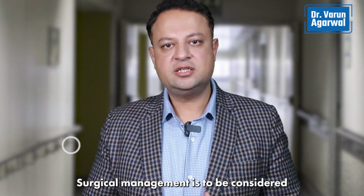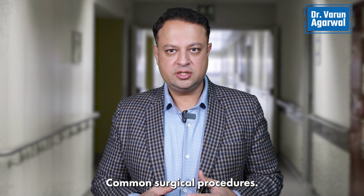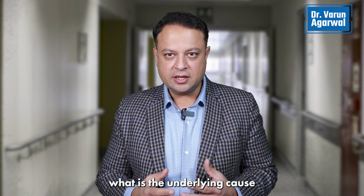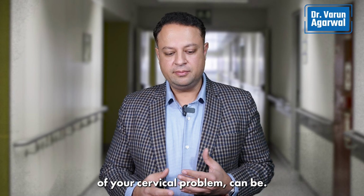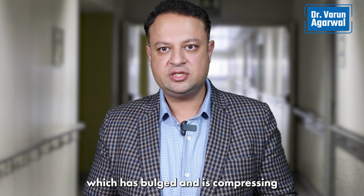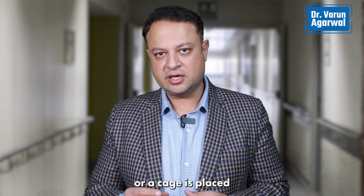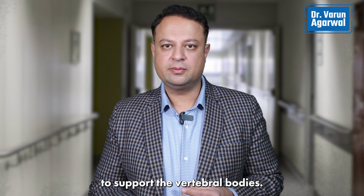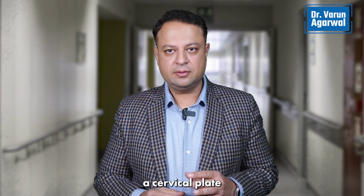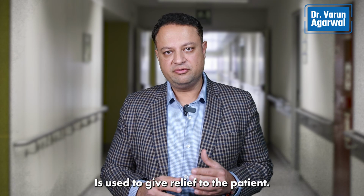Surgical management. Surgical management is to be considered only when the conservative management or the non-surgical management has failed to give adequate relief to the patient. Common surgical procedures, depending upon the underlying cause of your cervical problem, can be anterior cervical discectomy and fusion, in which the disc which has bulged and is compressing the nerves is removed, and a bone graft or a cage is placed to support the vertebral bodies, and then finally a cervical plate is used to keep this entire fixture in position, to give relief to the patient.